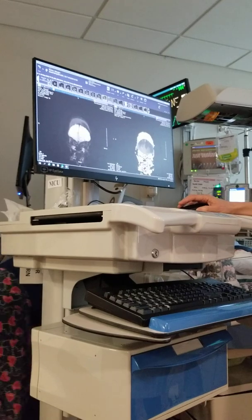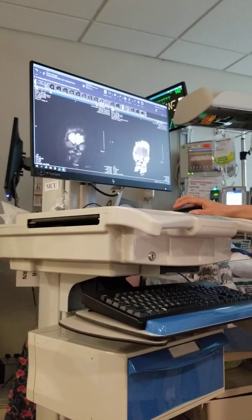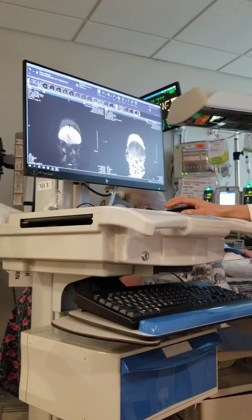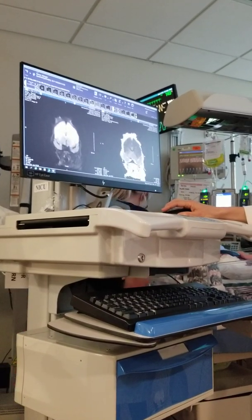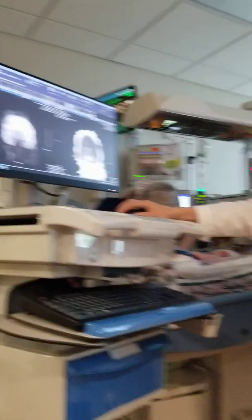And this is the frontal lobes. They were also very much hurt. What's dark here tells us that area is definitely all stroke. Is she going to be able to breathe on her own? That's a very big question in my mind.